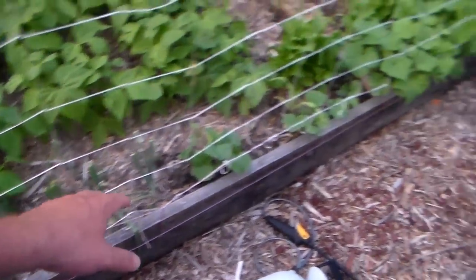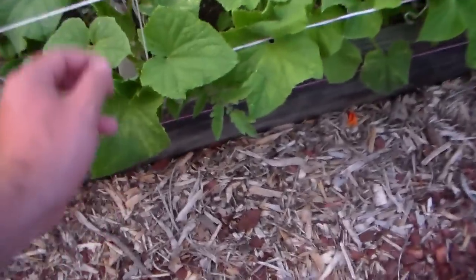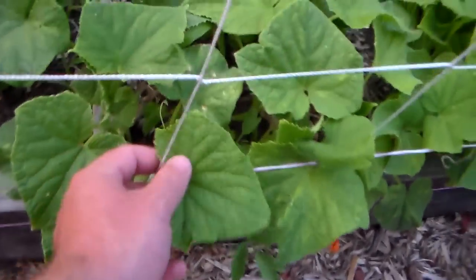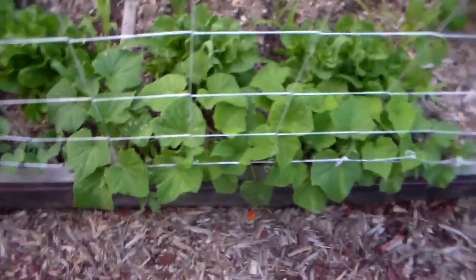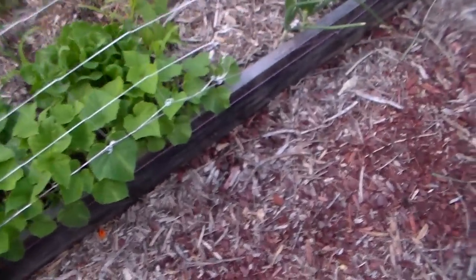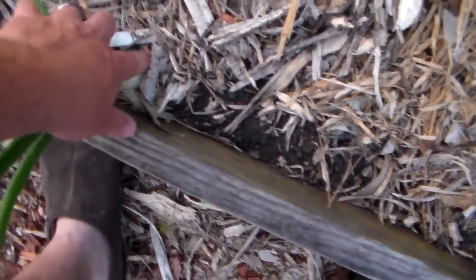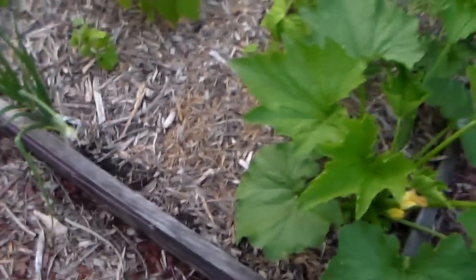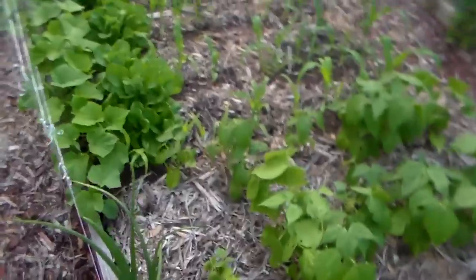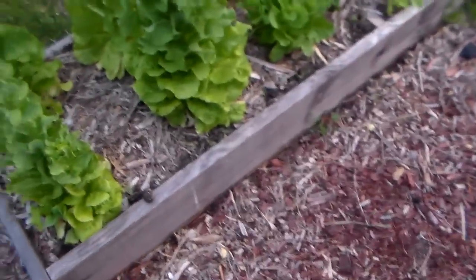More onions. Then I have some cucumbers, which are finally starting to put off their little tassels. So hopefully they will grab onto the net and start climbing. Over here, these onions have actually done pretty good for themselves. They're not great, but if you look at my past videos, I was pretty horrible when it came to onions. So anyway, this is what I have.